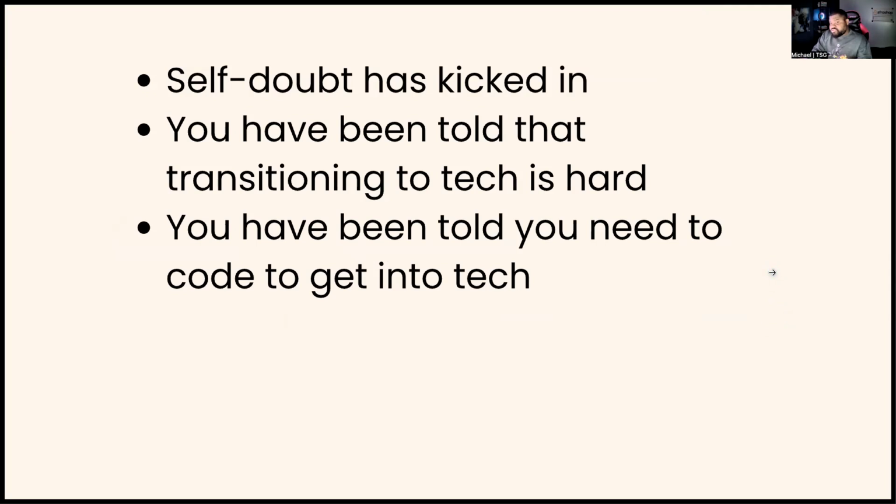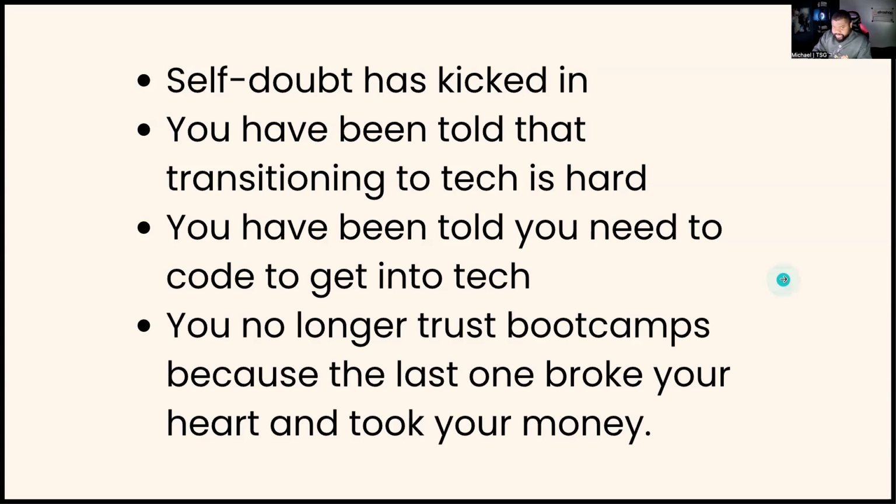You have been told that you probably need to code to get into tech. Well, I'm here to help you break that myth that you do not need to code to be able to transition to tech. In fact, business analysis does not require you to code to get into tech. And I know for some of you, you probably no longer trust boot camps because the last one you took probably broke your heart or they took your money, gave you so much promises, and that is okay.